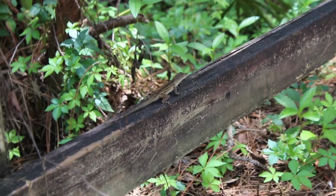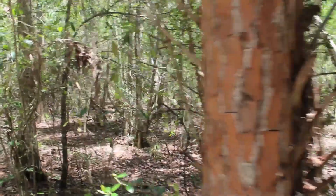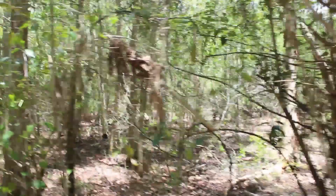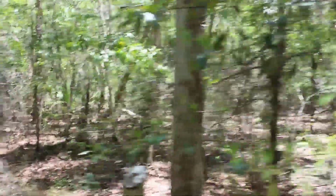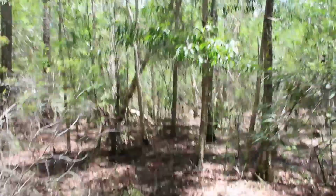Walter Cheatham is the education coordinator at the Calusa Nature Center and Planetarium. He could immediately point out which trees belonged and which ones didn't. He also had a different perspective on invasive species.